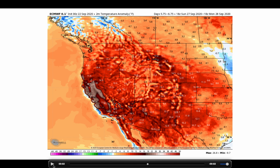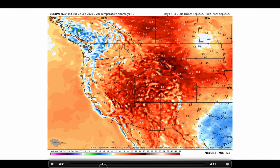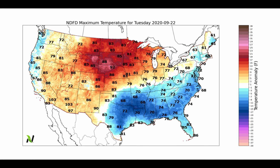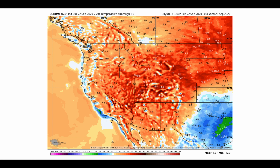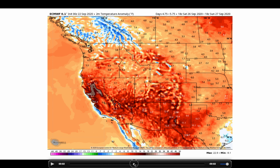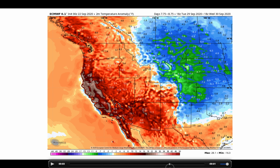Temperature anomalies as we head through the next 10 days. Again, we're a bit warmer than average right now, but as we start to bring in some of the Pacific moisture to the Pacific Northwest, we're going to see temperatures just a bit cooler than average as we get into mid to late week. That's just going to be because of the cloud cover and rainfall. But when we get on the other side of that, towards the end of the weekend into early next week, here's that pattern setting back up.